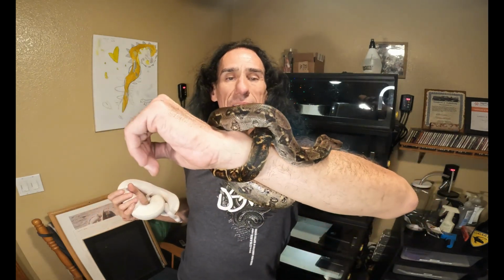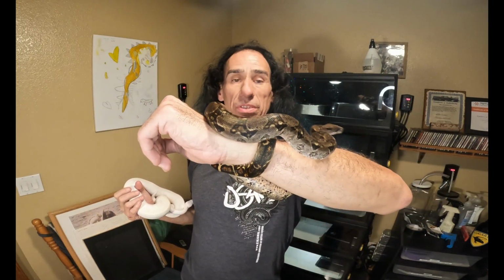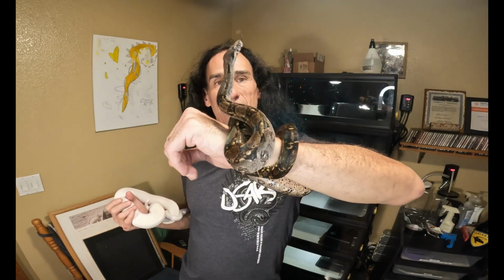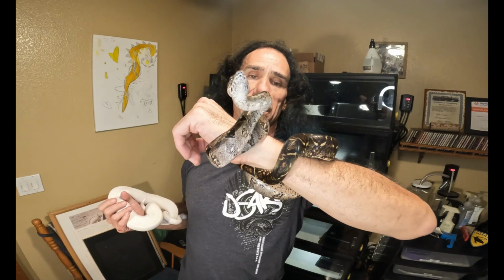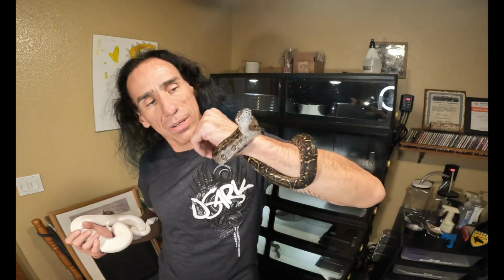I've got Willie, he's wanting to move around. Now her tail is almost as dark as she is. And she is just a beautiful, beautiful animal. One of my favorites. And I've told you guys a story about her. I really wanted to learn how to tame down a boa constrictor. And that's why I wanted a Nicaraguan.